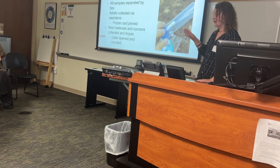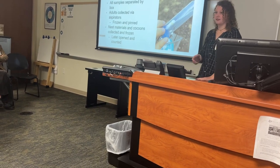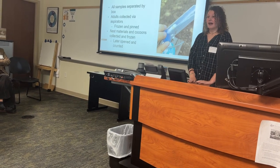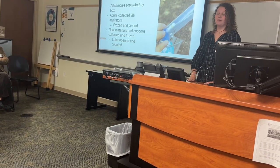But like I mentioned, the boxes on the top were really shaded. And because of the times when I was able to go to the hotel, I ended up collecting fewer adults from these boxes. I then euthanized the adults with 95% ethanol vapor and froze them and pinned them from frozen. We kept them all separated by box number.